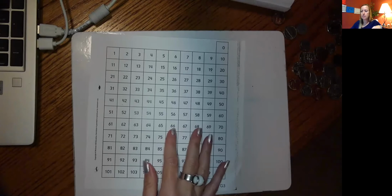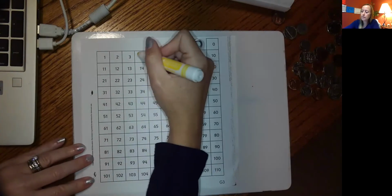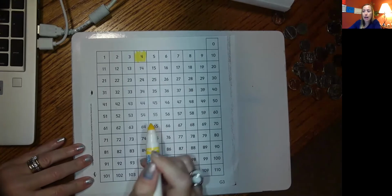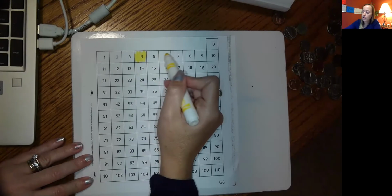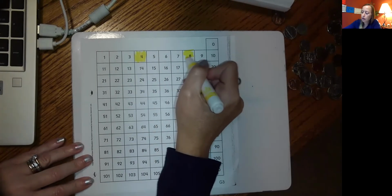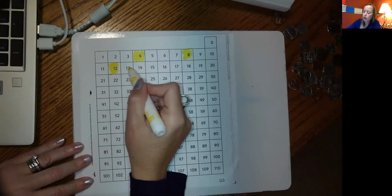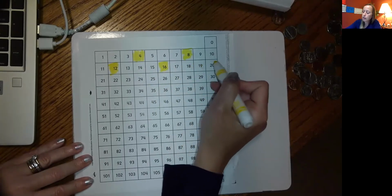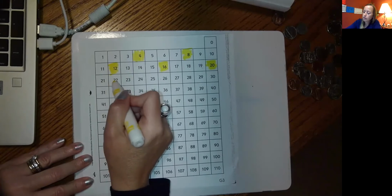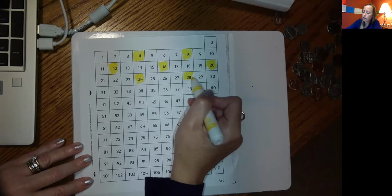So I have a little number chart here. I'm going to grab my yellow marker again. And I'm going to count this time, starting with 4. I'm going to count every 4 and color it in. And we're going to see if we can find a pattern. So I'm going to go 1, 2, 3, 4. 1, 2, 3, 4. Are you starting to see a pattern?